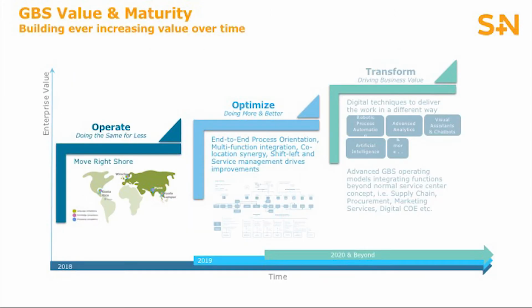And now what I want to talk to you about is the phases we went through in the building of that journey. And we call it operate, optimize, and transform. Now, operate is really the lift and shift, the move from a high cost location to one of our operating centers. And we started that in 2018. And in functions like finance and HR, we've largely made that move. We still are doing some moves where we're moving from a high cost to our service center locations, but largely speaking, the traditional functions you would move have already moved.